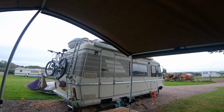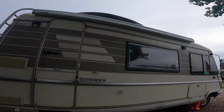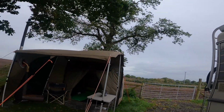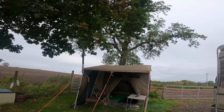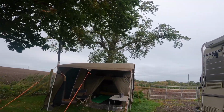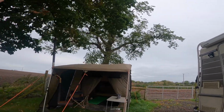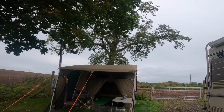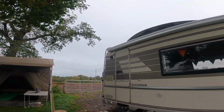The only disadvantage that I can see with this tent, we bought this second hand, it's in mint condition. The only disadvantage that I can see really is that the way that it folds up is in a long tube, because the thing erects so quickly. That's the way that you do it. But I mean, this is just one of those things.